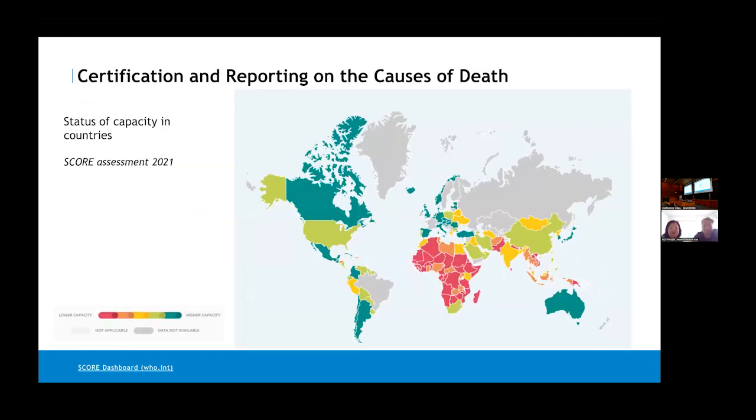And this map just shows where the gaps are, mainly in certification and reporting on the causes of death. And as I mentioned earlier, these are mainly in Africa, as you can see in all the red parts. And the issue is that despite many initiatives to improve certification and reporting of causes of death, there are fundamental issues. So having in mind that DHIS2 is implemented in those countries, this is where the idea came up that maybe we could leverage your DHIS2 system to start the reporting of causes of death.